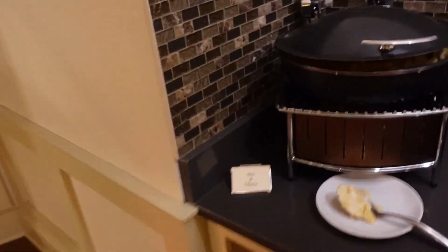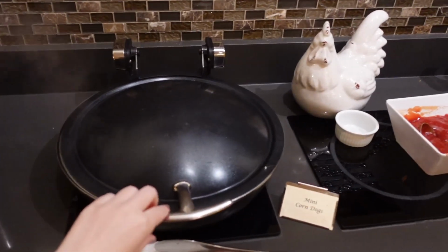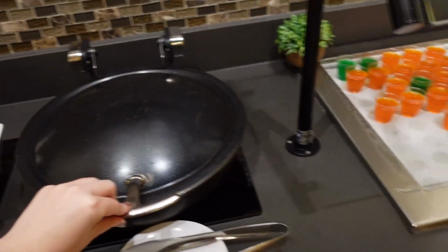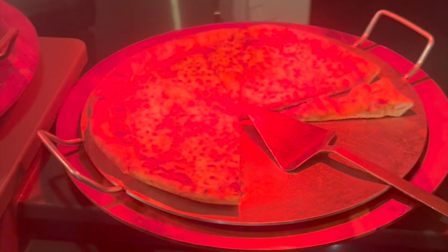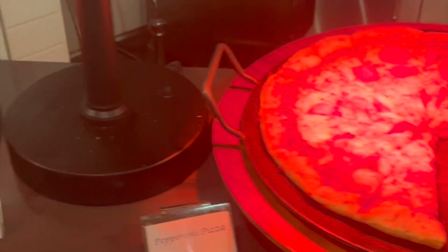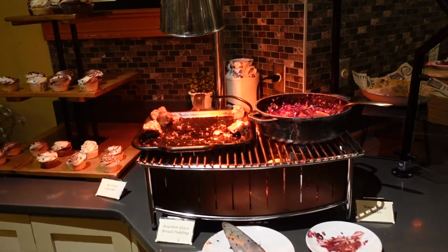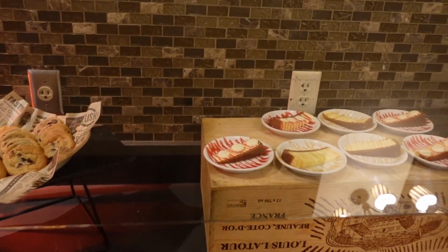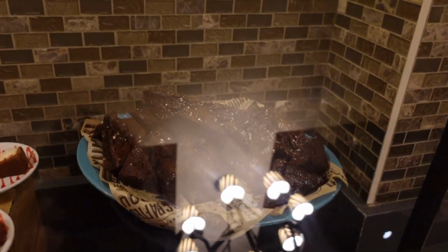So there is the mac and cheese over here. Oh, and it looks delicious. I wish I would have had room to eat it. And this is the mini corn dogs. And then they have some tater tots over here as well. And these are the little mason jar jello and the banana pudding, which was so good. Cheesecake and the Ghirardelli chocolate brownie, donut roll.